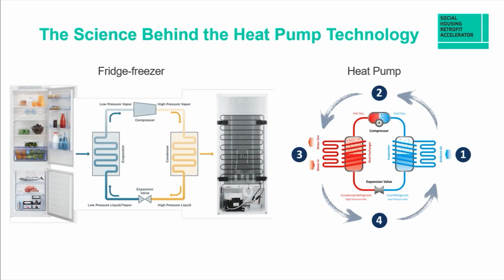The science behind it. Everyone has a heat pump at home. We all use the heat pump in our home to keep the food chilled. The energy is extracted from the inside of the fridge. Then the energy is released on the rear grill of the fridge.